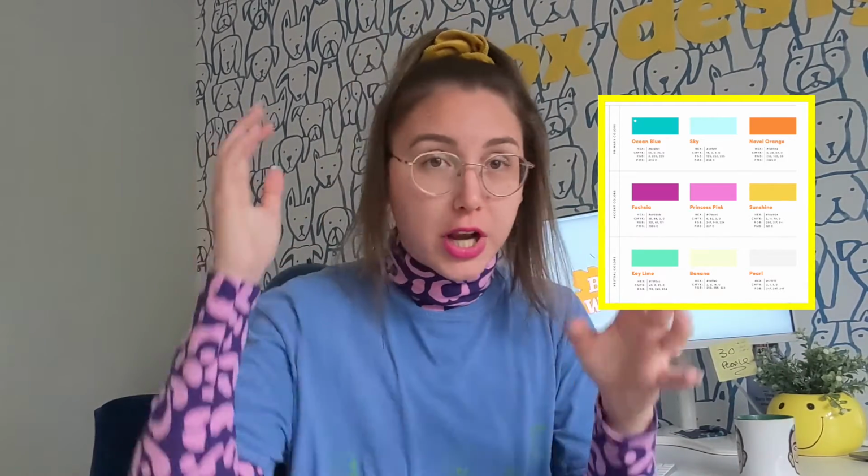These aren't colors that are going to be used as much, but think like your buttons on your website, or maybe if you have a call to action on a social media graphic, maybe if you have a special social media campaign that you're running and you want to freshen it up. These 3 accent colors should work with your 3 main colors, but they shouldn't be used as much.